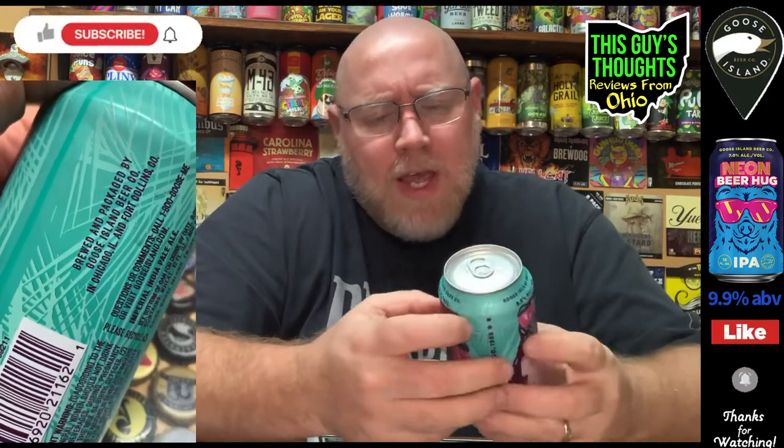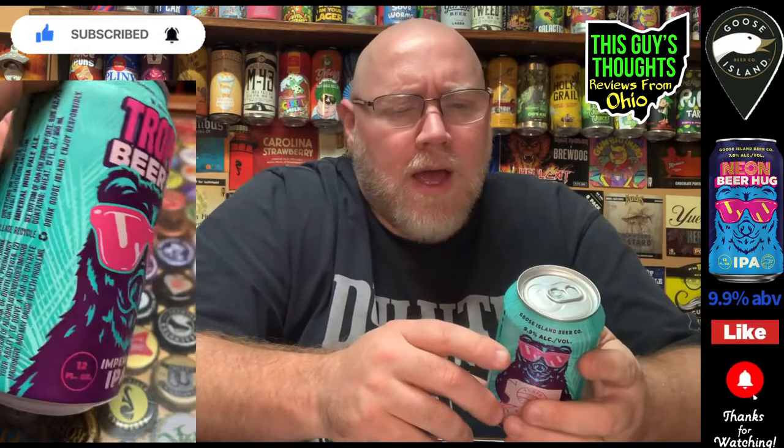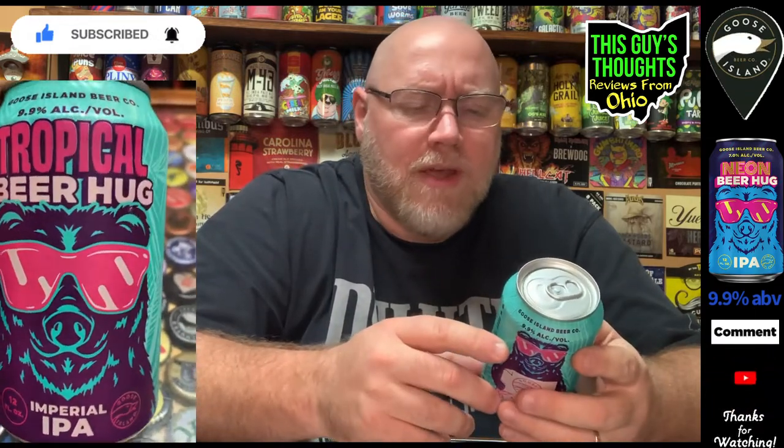So 9.9%, almost 10%. When I picked these up, I think the other one was like 6% alcohol. I was surprised this was almost 10%. That's part of the reason why I actually grabbed both of them. Not because I'm a huge Goose Island beer fan, because like I said, I don't do a whole lot of them. Nothing against them. I know they're owned by Anheuser-Busch, which I don't really care about. I just don't pick up a lot of their stuff for some reason. But this here Beer Hug series, I thought, found it interesting.